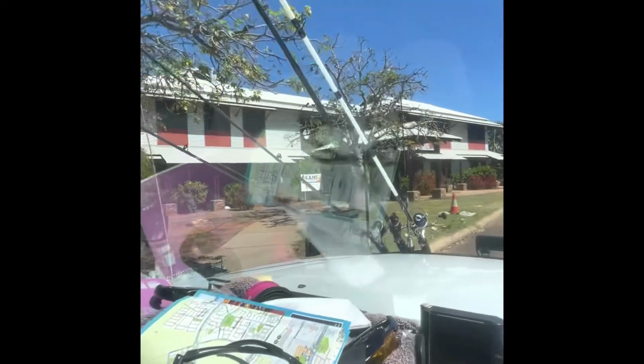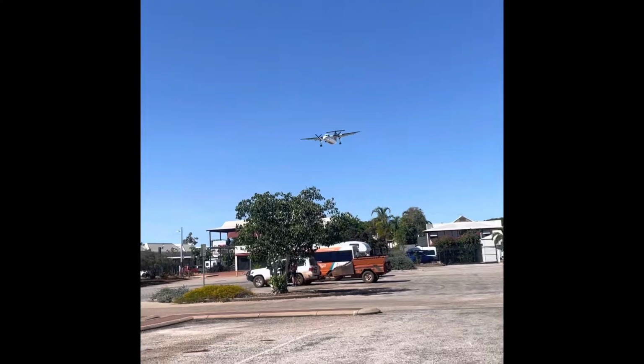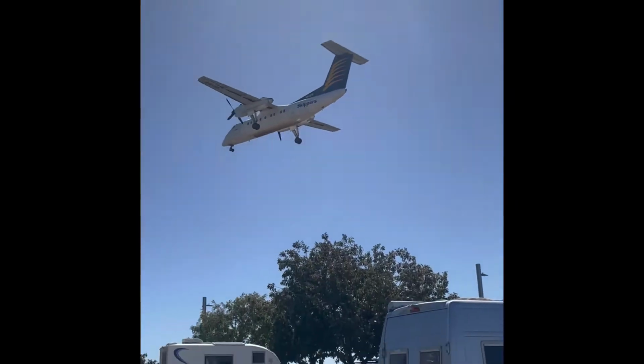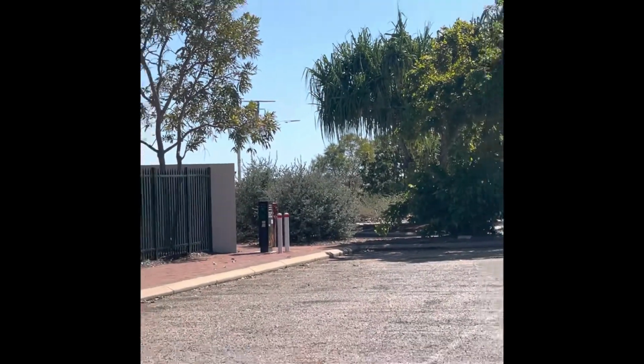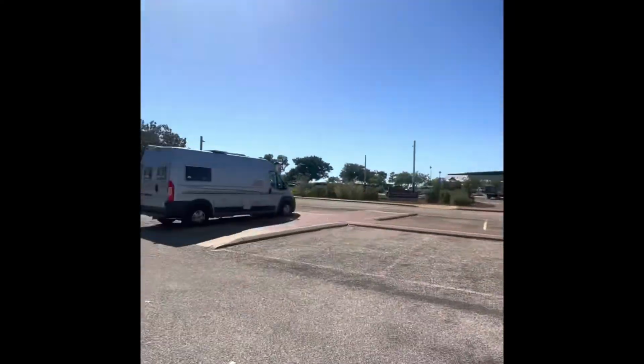Baobab trees. Look at that, straight over the main supermarket in Broome. Hence the reason why we can't put the drone up. It's not happening. Broome's not an overly big place, so no drone footage, can't do it.